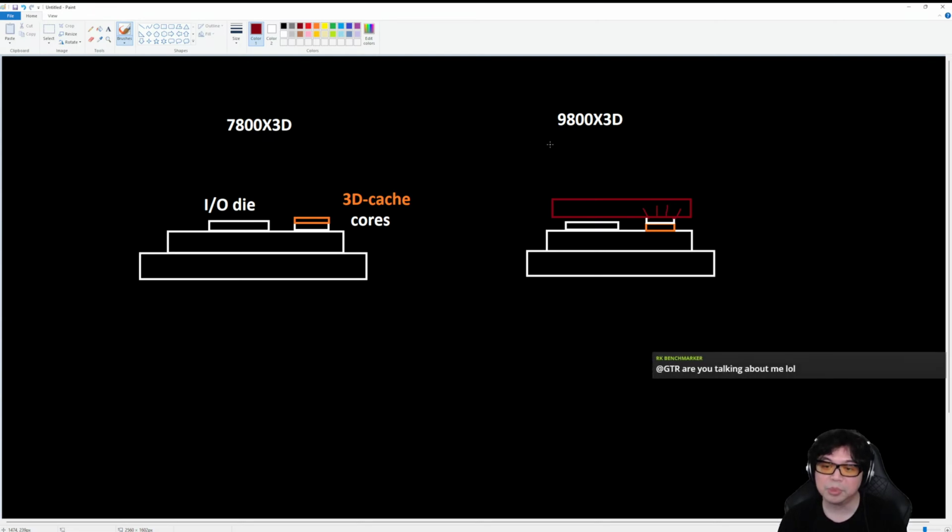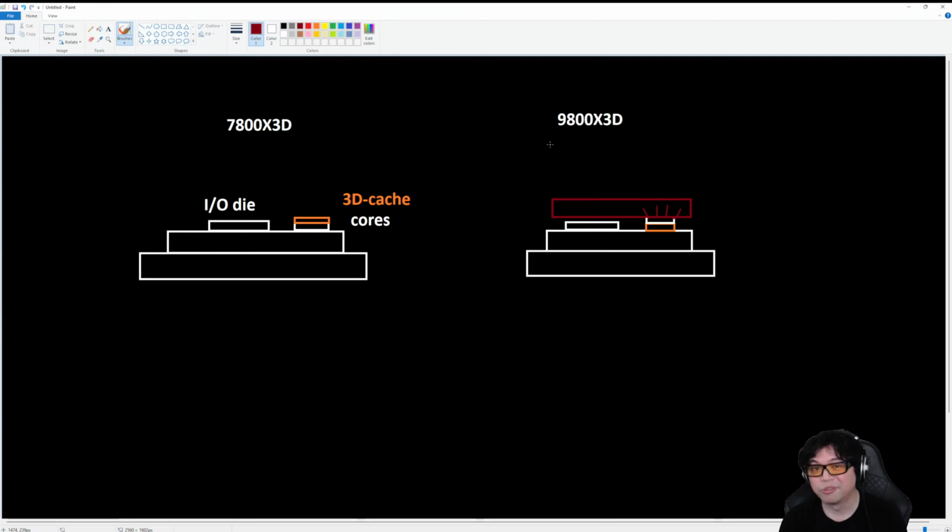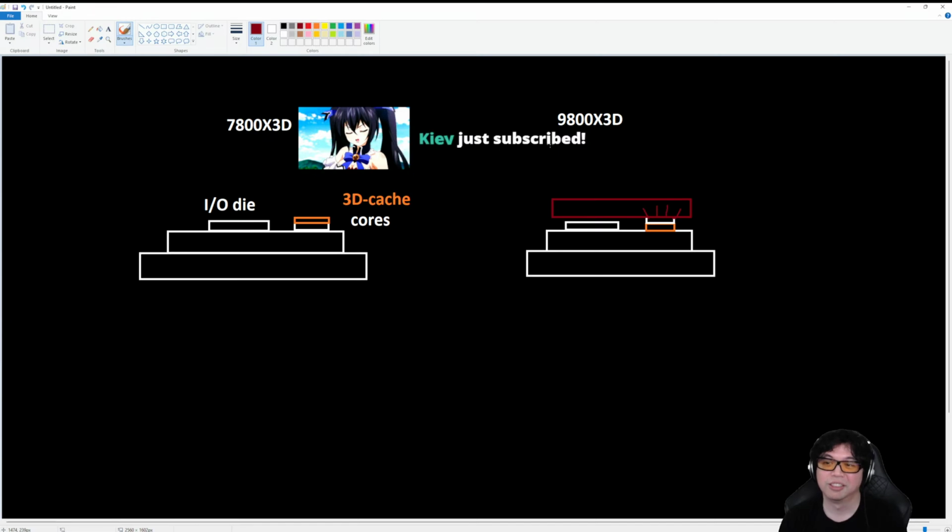So, am I talking about you? No, I'm just talking about anyone out there who has high-end liquid cooling, like 360 millimeters, like minimum for what I consider high-end liquid cooling, but that's like barely even considered high-end.